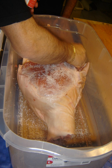In addition, salt causes the soluble proteins to come to the surface of the meat that was used to make the sausages. These proteins coagulate when the sausage is heated, helping to hold the sausage together.